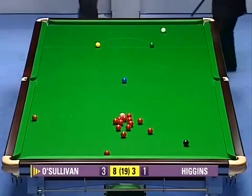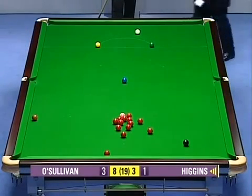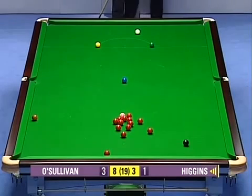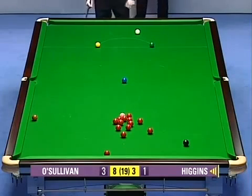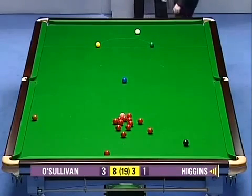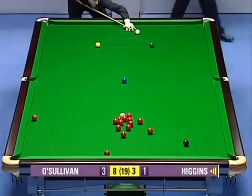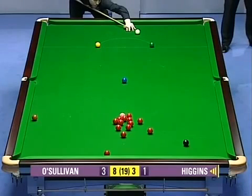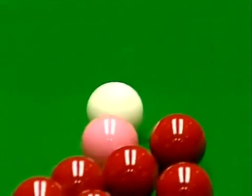Okay. Ronnie O'Sullivan 3. He's got John in trouble. Can't get to the reds to the left of the pink. He can get to the ones to the right, but look where the black is, blocking the path back down the table, or certainly in the way. That's the pink, I think. Foul and a miss. Ronnie O'Sullivan 6.